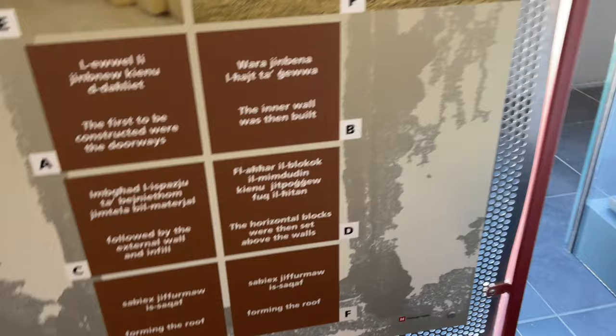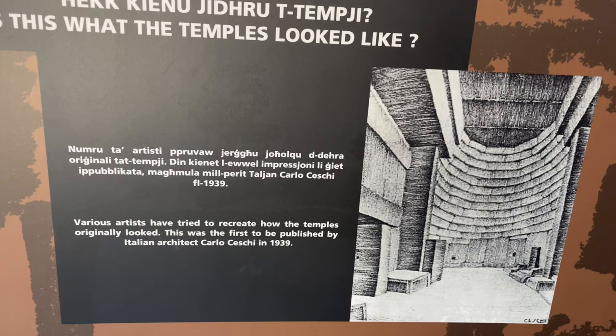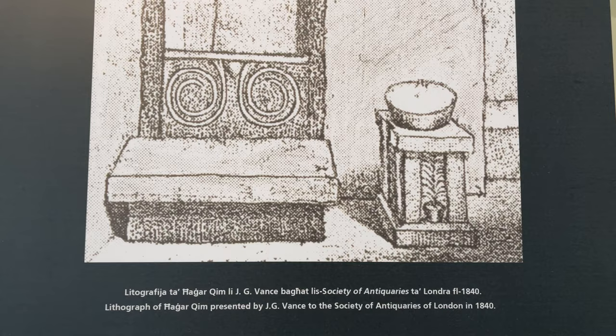How did the temples look? The remains of the temples are roofed. Wow. You know, we were pretty amazing people 6,000 years ago. Wow.